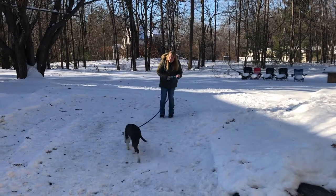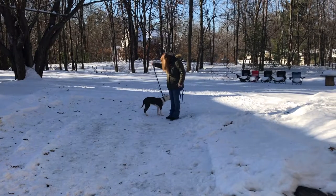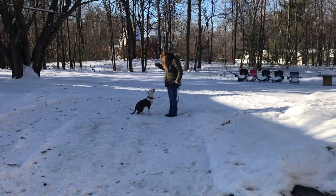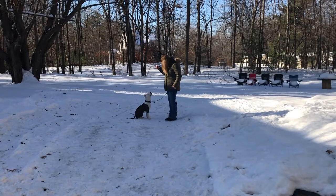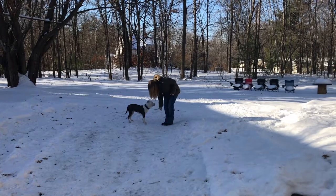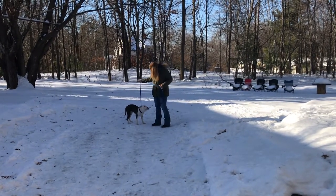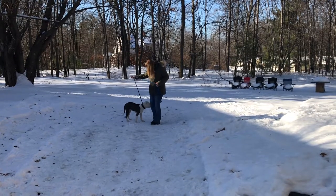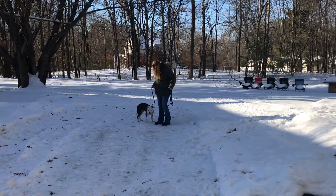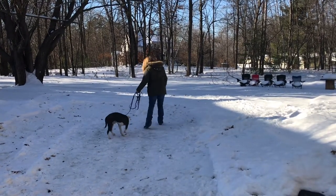Riker, come. Yeah, good. Come. Good boy. Riker, sit. That's a good sit, good boy. Good, sit, good boy. Down. Riker, down. Down. No, Riker, sit. Sit. Riker, sit. No. Try heel. Riker, heel.